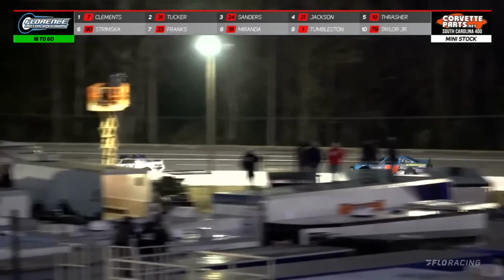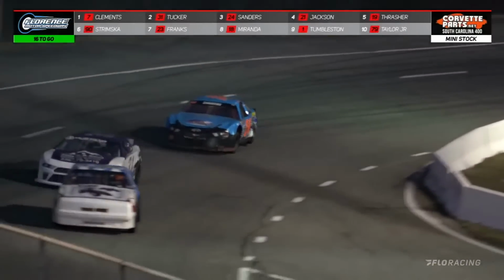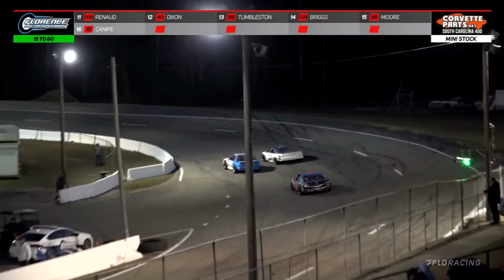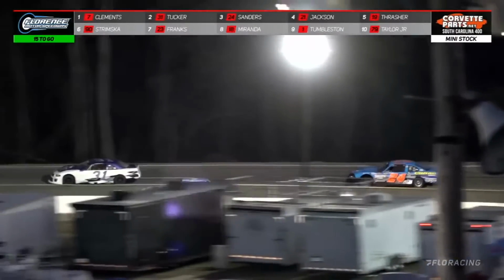While this fight for second continues to be the best one we've got going, it'll be 15 to go next time by. Brandon Clements in the lead, but man, is it fun to watch that number 24 right now. That thing is a handful. It looks like he's serving up drinks in it or something. The hands are going left, the hands are going right.